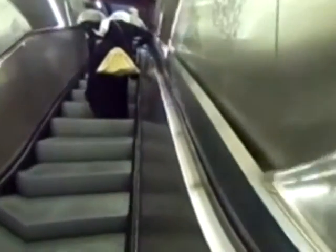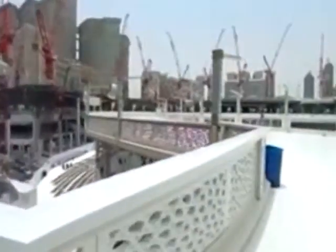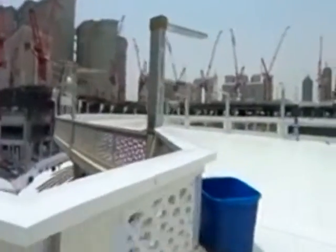Let's go upstairs. There are 2 upper levels to this mosque where you can either pray or go around the Kaaba. The mosque is going through a 4th major expansion project. The construction is estimated to continue until 2020. By then, the mosque will accommodate over 3 million pilgrims for the annual Hajj. You can see the construction cranes on the horizon.